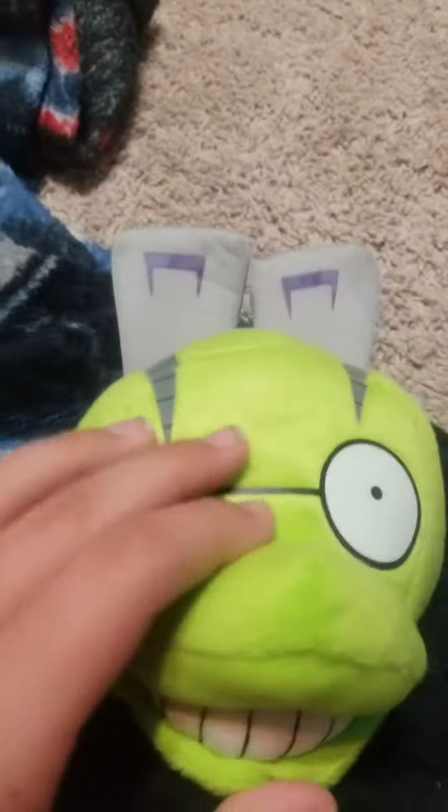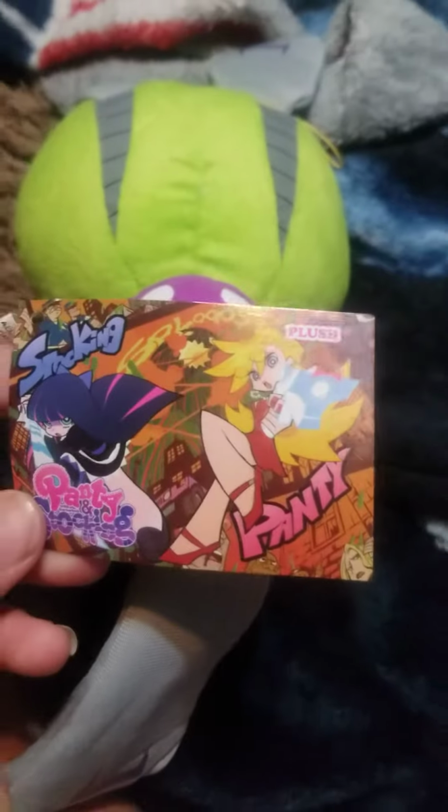Bruh, oh my god. Look how cool this thing looks. Okay, this is Chuck from Panty and Stocking. I just ordered it randomly and this is the tag it comes with, so yeah.